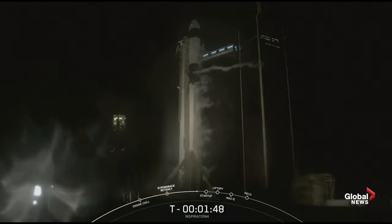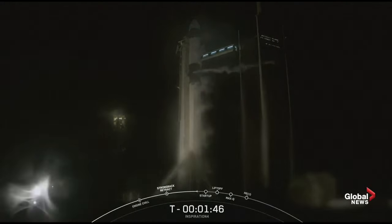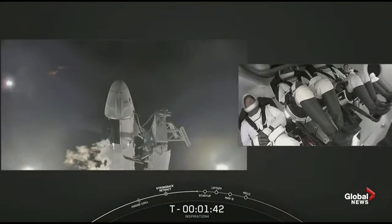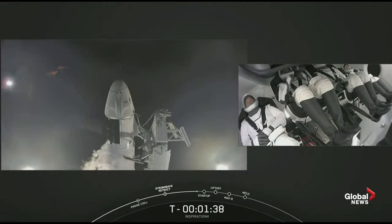Stage 2 LOX load complete. And there's the call that Stage 2 LOX load is complete. Dragon is on auto idle. Falcon is now fully loaded with all of its propellants. Gas closeout will begin shortly.